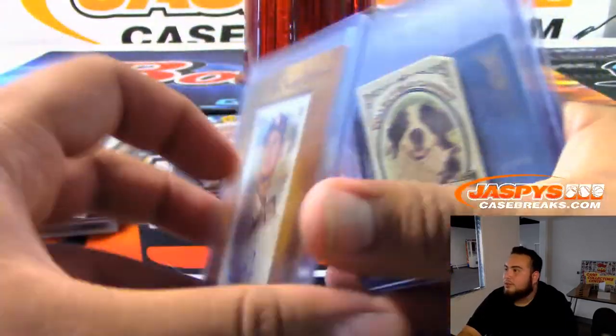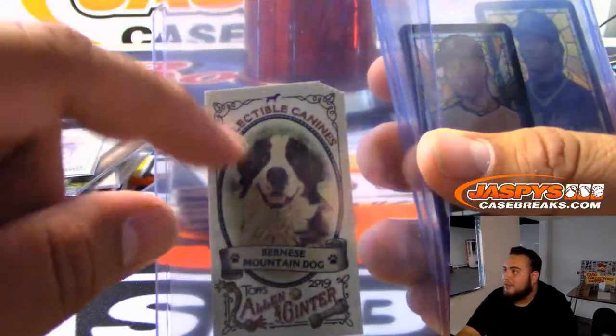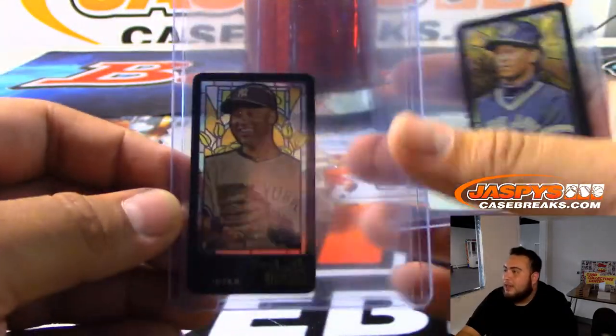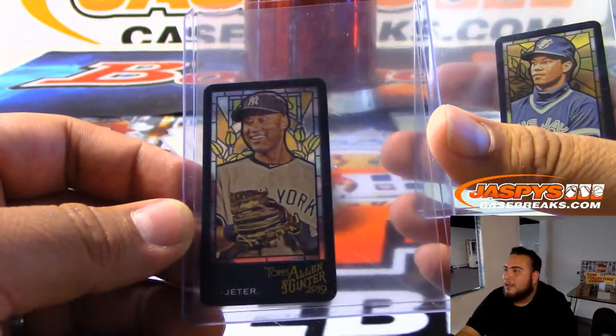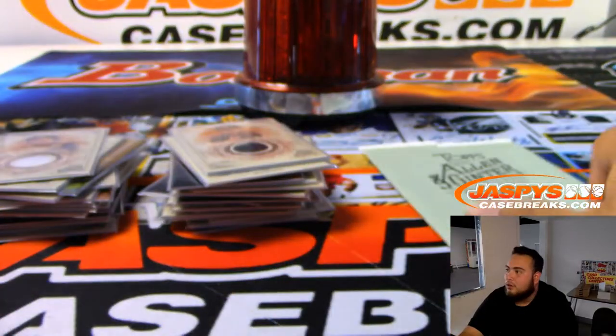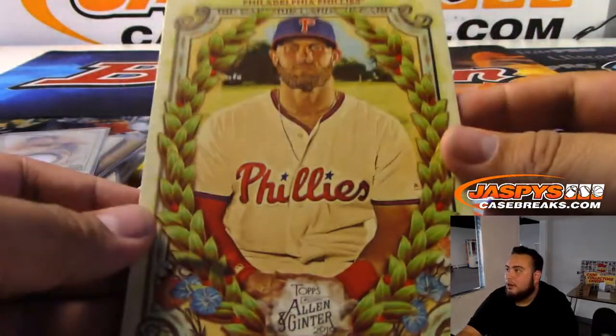Got Houston Astros, Perez, mini autograph. I don't know why. I think this is just a defect, a little bite mark or something. Put that right there. And we got a framed mini stained glass card of Jeter and Alomar. And of course, you guys saw the triple rip card right here of Bryce Harper.